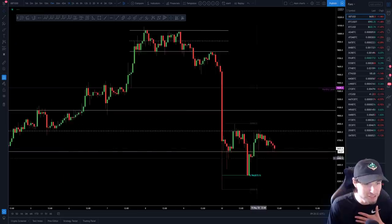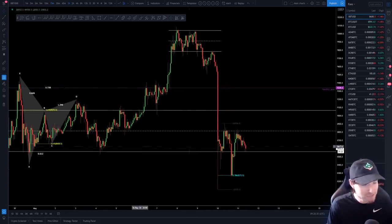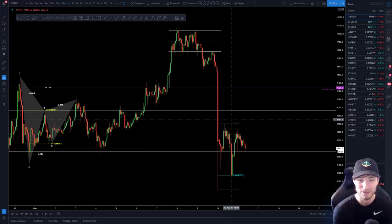Those are the big supports and the big resistances, and how I am trading this back in my old lovely channel. Yeah, absolutely love it, if I'm honest. So yeah, that's my technical analysis.